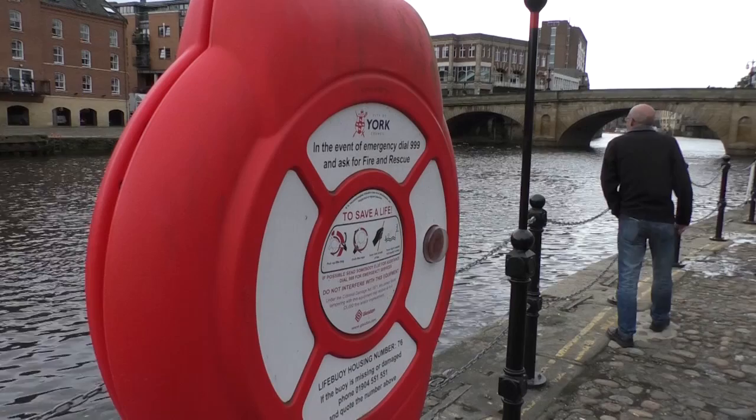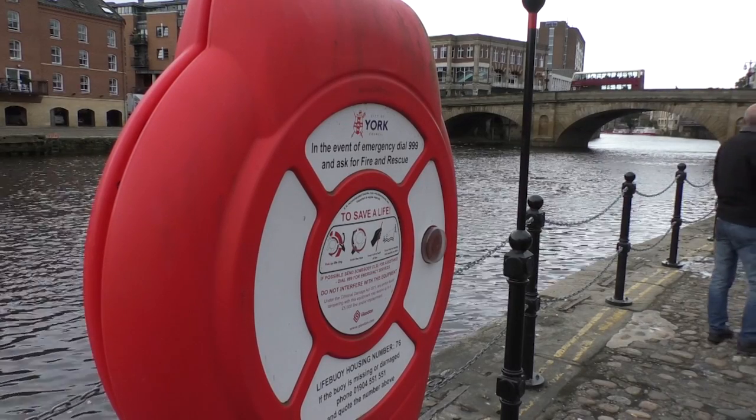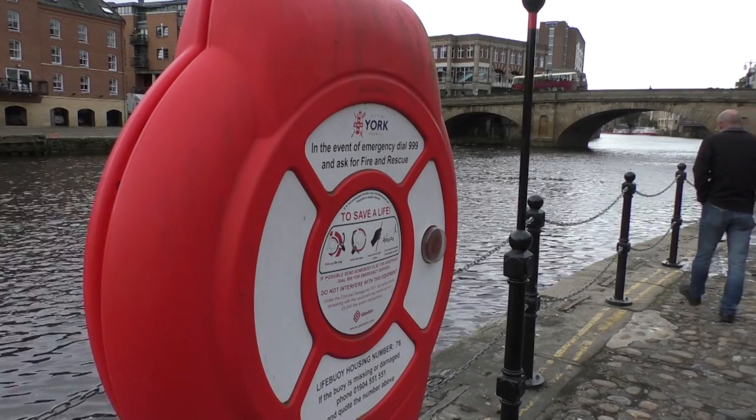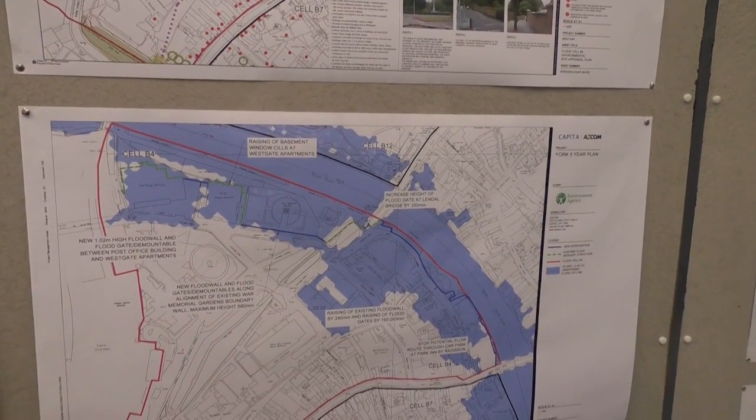The hub is open to the public, and the Environment Agency are eager to hear people's views and opinions. It's very important. York's a very important city, it's a very historic city. We need to ensure that whatever plans we bring forward are in line with what the public want, and we can get buy-in from across the city in order to get this scheme moving forward. But it isn't just graphs and diagrams that are on show.